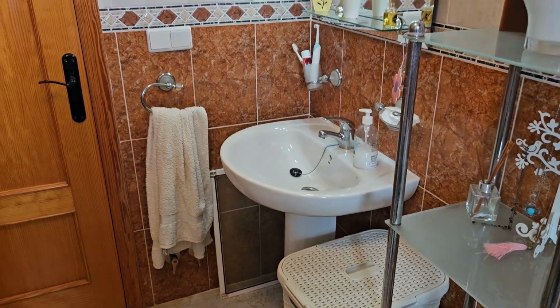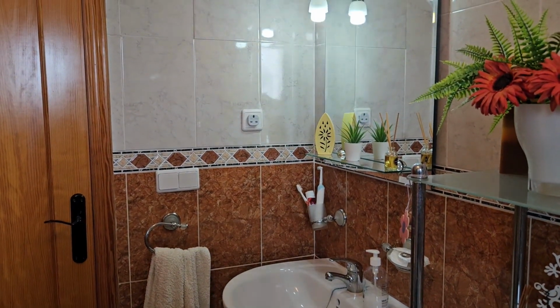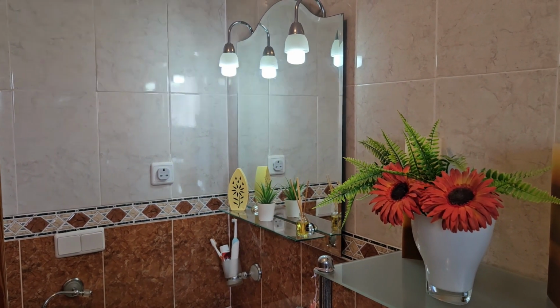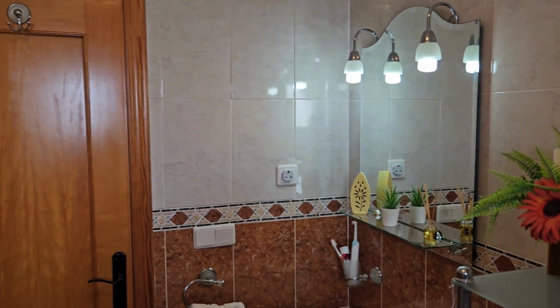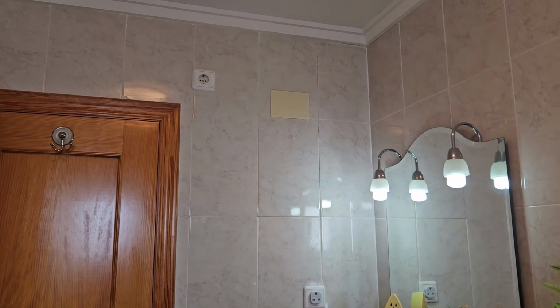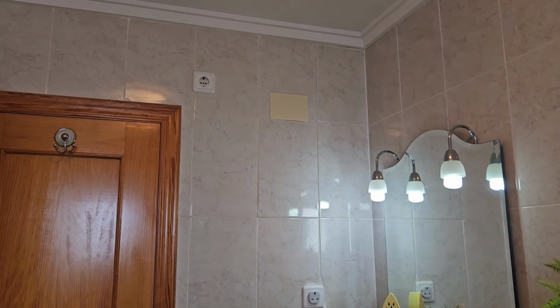Just by the sink you have a socket, which is your shaving socket, and you've got a very ornate mirror there with overhead lights. You have got another socket just above the door there if you wanted to put an overhead heater there as well.